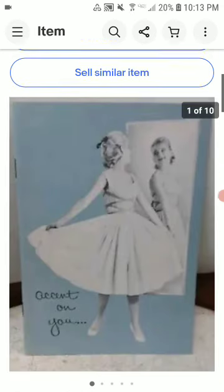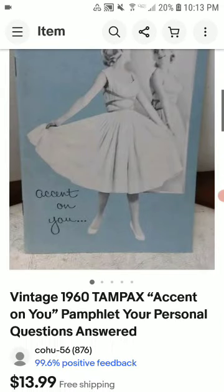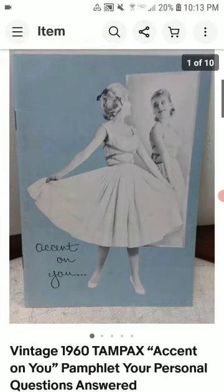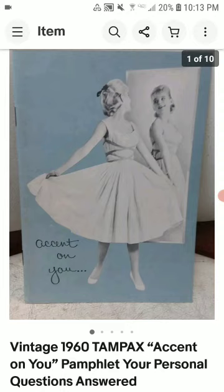This is a pamphlet booklet that I picked up at the end of August last year at an auction house. This was my last lot of books I picked up. These were some kids' books and some other random books. This took about 5 months to sell.